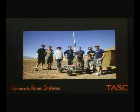BYU really had a great rover, handled the terrain very well, but this is one of those things where the operator mindset comes into play. They went out on the wrong bearing. They weren't too far off, but because they didn't have an effective search pattern, they were never able to get around to where the astronaut was. They really had a vehicle that performed well enough. If they had the right search pattern, they really probably would have found the astronaut.